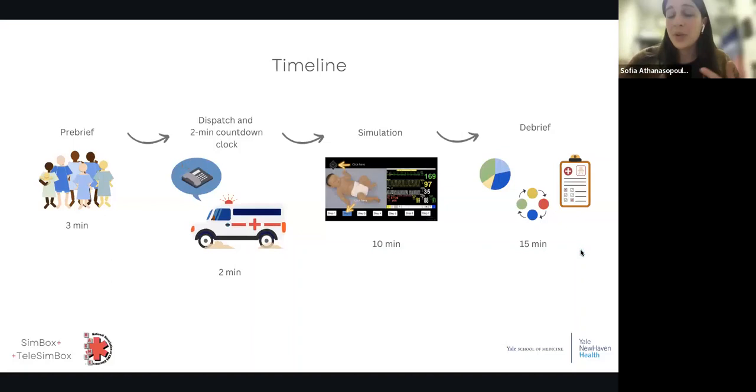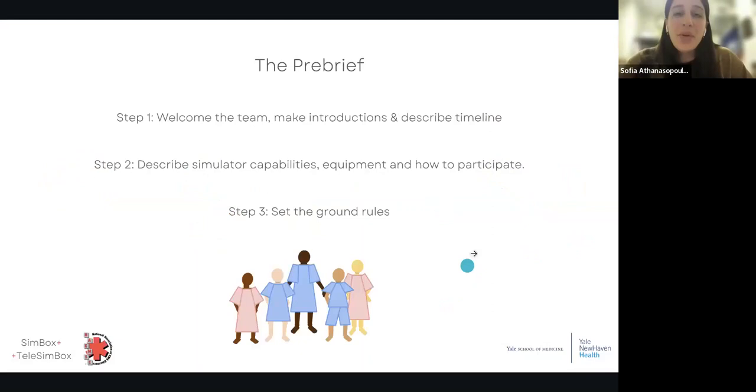So the pre-brief is this kind of first 2 to 3 minutes where you introduce everyone to the simulation, and everybody develops their own spiel and their own script. But usually what I do is I welcome the team, I make some introductions if people don't know each other, and then I give everyone a general timeline so that they know, is this going to take 10 minutes or is this going to take an hour and a half? So give people a general timeline of what to expect.